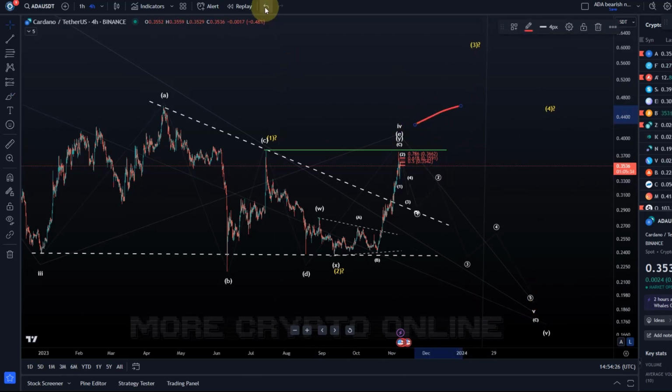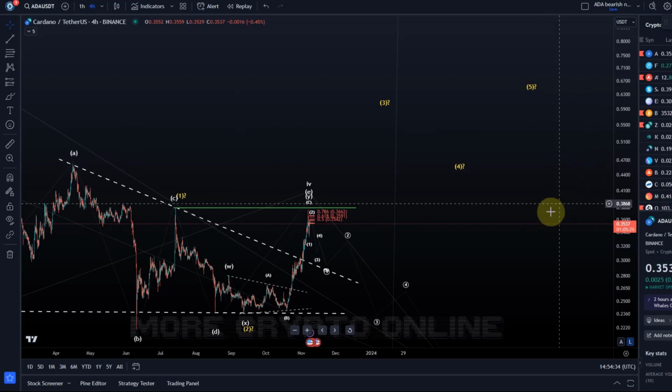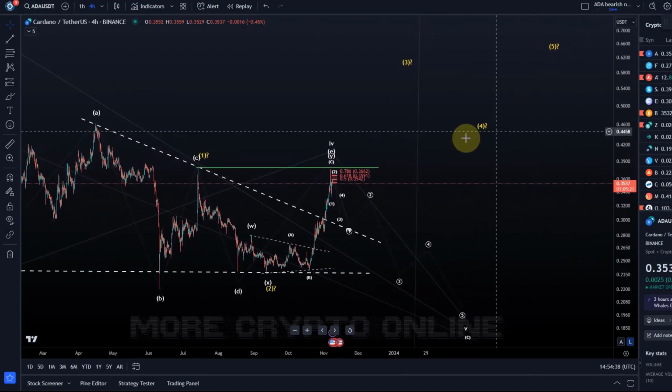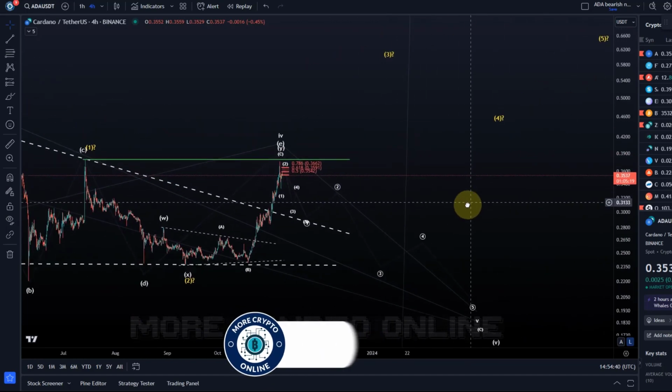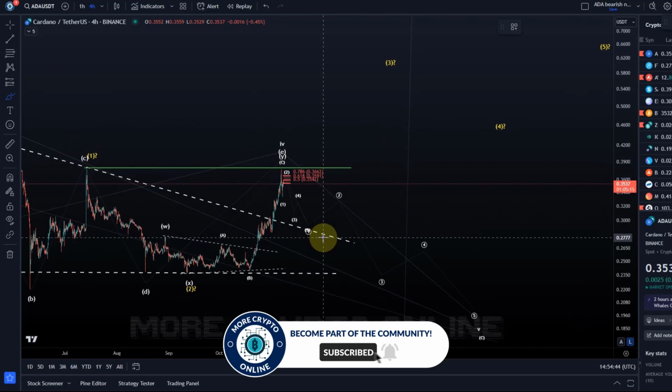For example, after we've completed the yellow structure, 5 waves up, then we still have a larger A, B, C, and the C wave is this 5-wave move. But that will be quite far away then. That can take us first to 60, 70 cents. However, even in the yellow count, I would start to track a bit of a pullback.